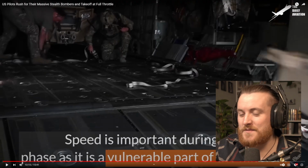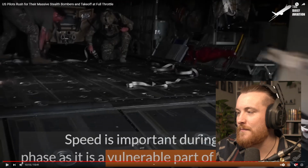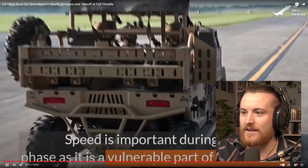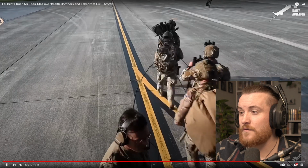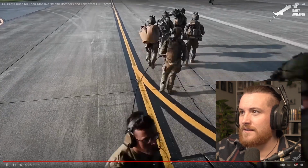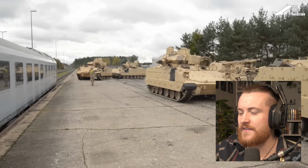Speed is important during this phase, as it is a vulnerable part of the mission. Yeah, I mean, you've got to get out quick. You've got to get shit done, haven't you? The more efficient, the better. Slow is smooth, smooth is fast. Lads have got all the gear. Here's some of the thick tanks.